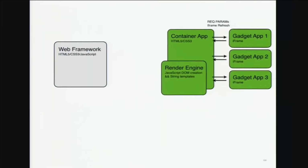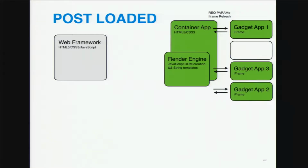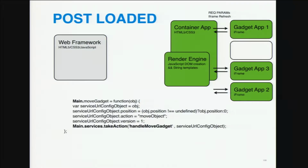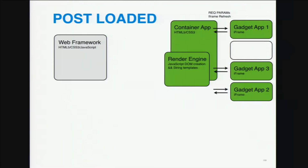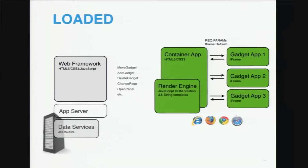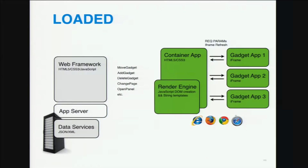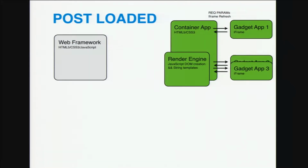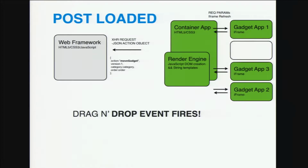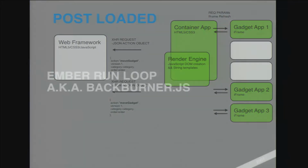Once it was loaded, anytime we would do any type of action, such as a drag and drop, we would tell the server through an action handler: move gadget is called, take action, handle the move gadget, create an XHR, send it to the server. The server would say, okay, yeah, you moved the gadget, we needed to know that, but I'm going to send you back a whole new DOM tree. And as we perform any type of action, move gadget, add gadget, delete gadget, change page, we would run through this runtime. It was back to the server, get new DOM tree, do something else like move a gadget, get new DOM tree, come back with it.